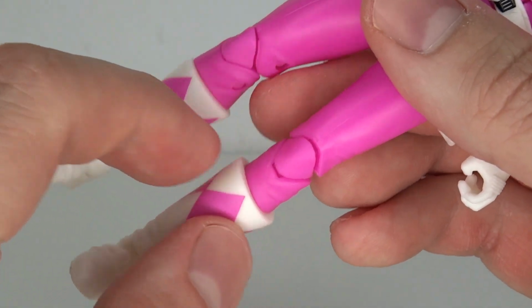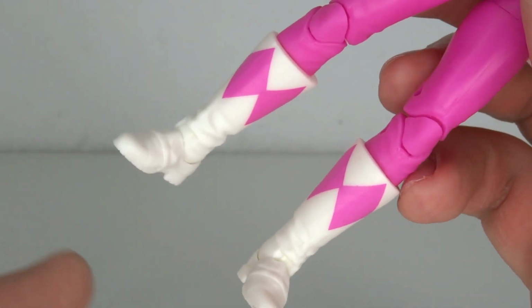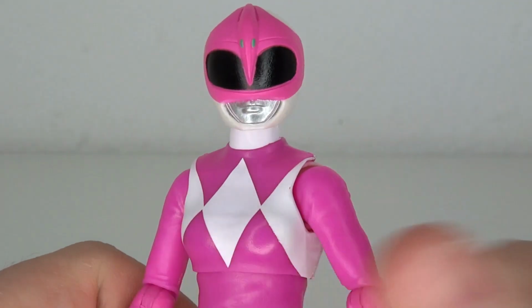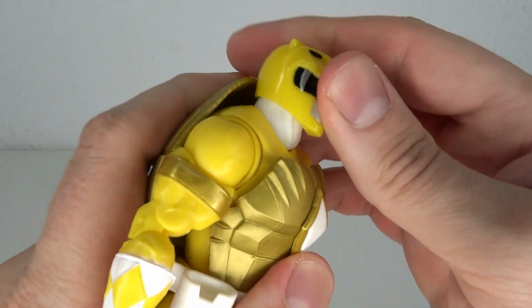But I like it. I actually like that it stands out a little bit more. I don't know if that's like that on their regular release, but I still appreciate the look that they gave April. Now for the articulation, it's also different in some parts.